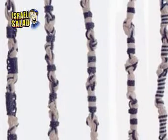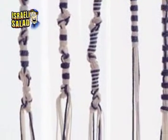Bamidbar, Numbers, chapter 15, the Torah says, "Speak to the children of Israel, saying to them that they make fringes on the corners of their garments throughout their generations, and that they put upon the fringe of each corner a thread of blue, Tekhelet. And it shall be for you as a fringe, that you may look upon it and remember all the commandments of God and do them."